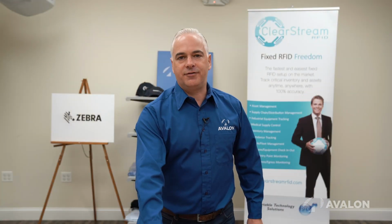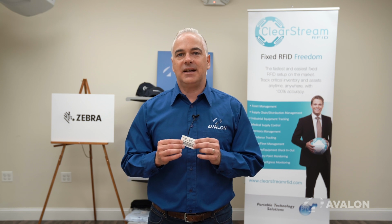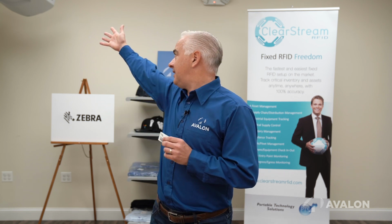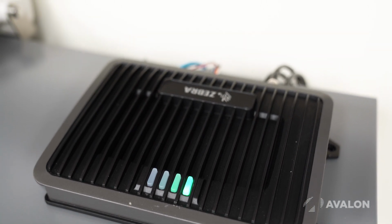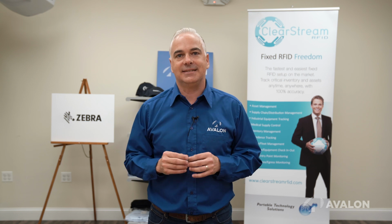So your other option for reading RFID tags is based on fixed readers. In this scenario, we would put antennas like this one above doorways, and those would be connected to a fixed reader like this one over here, and that would be connected to the Clearstream RFID software running on a Windows server someplace in your data center.